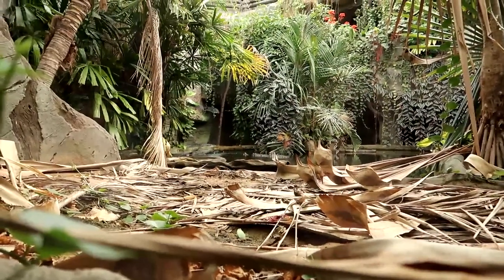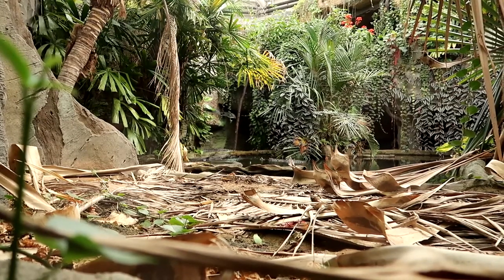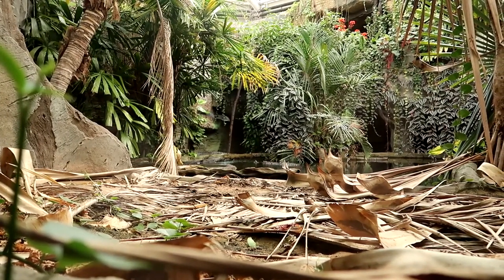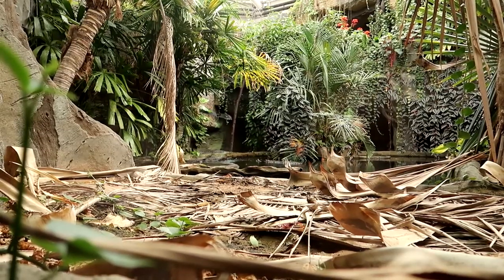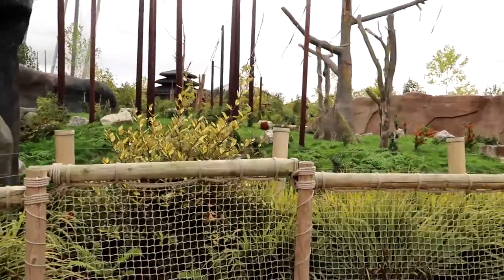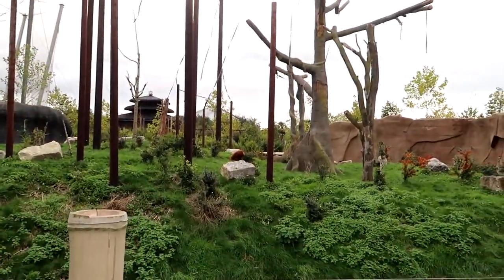A long time ago, we were promised rain in the monsoon forest, and it looks like there's a little bit of rain in the monsoon forest. Not really a monsoon, is there? No, not really. Both the gharials seem to quite enjoy it though, don't they? Yeah. There is an orangutan there. And a youngster as well.